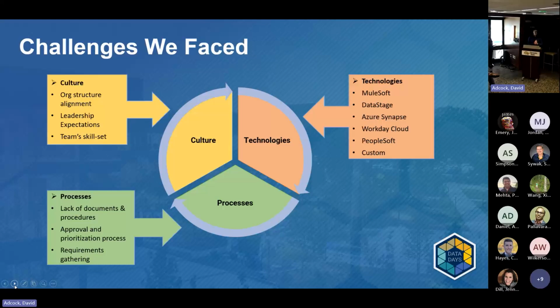We faced 3 sets of interacting challenges. The categories that we faced challenges in were technology, processes, and culture. We all know as technology evolves rapidly, it's challenging to keep up with the latest tools and technology. For our integration projects, we encountered challenges related to keeping up with needed skill sets and learning new technologies. Basically, finding team members with the right expertise was challenging.